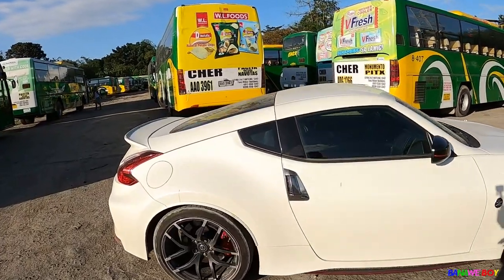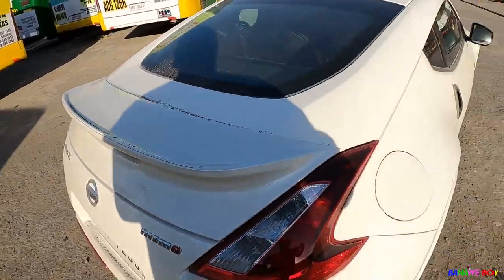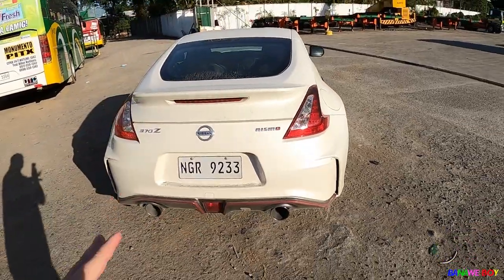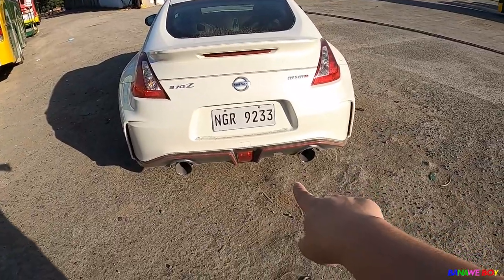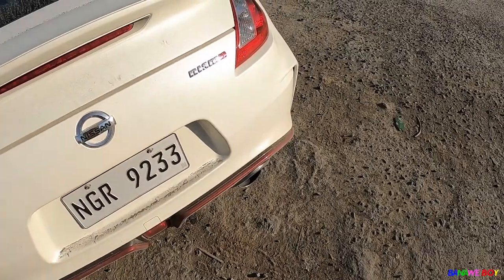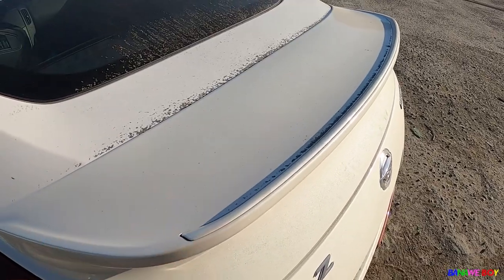Tapos the whole exterior shape is the same with our car, but there are minimal changes, of course, as I've said. And then the rear bumper is a whole another design. It has this good scoop there, and then red lining here. There we go. And then Nismo badge, and of course the wing is different. It's protruded upwards, and then it has like a gurney flap here.